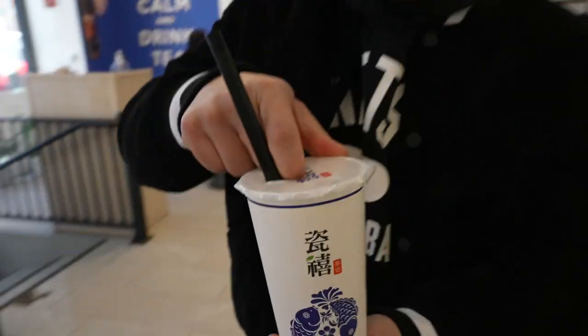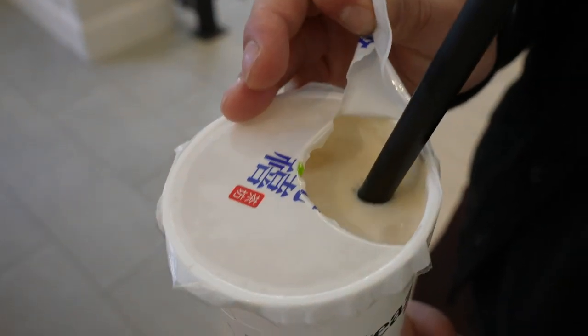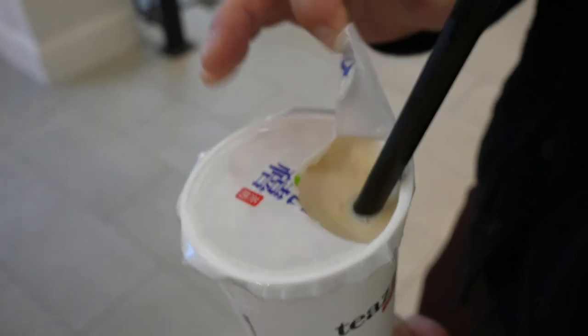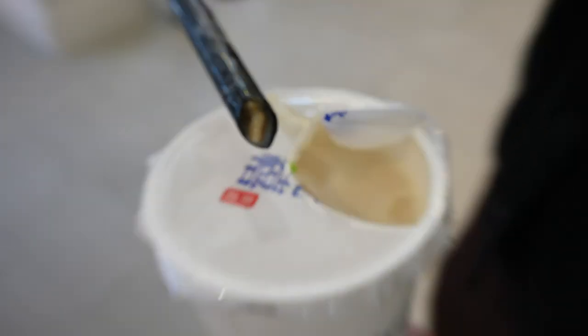Here, let me show you guys what's in this. Let me just bust this open. You guys, there are actually a ton of whole oats in there, honey. So it's almost like an oatmeal boba. That is an oatmeal honey boba, guys.